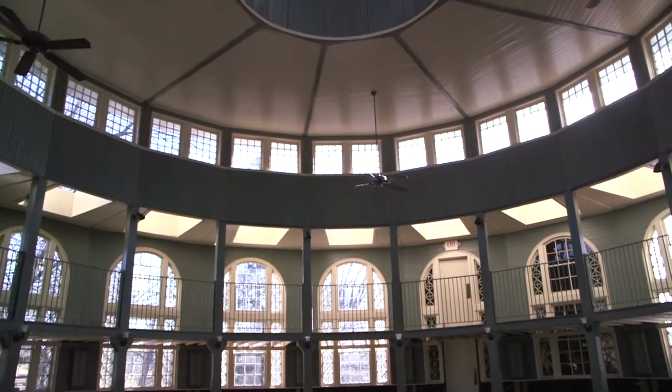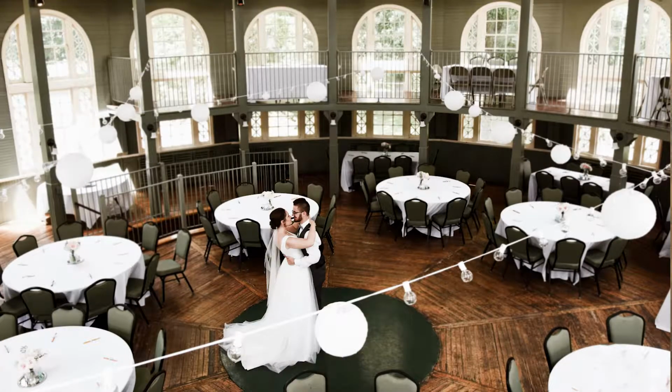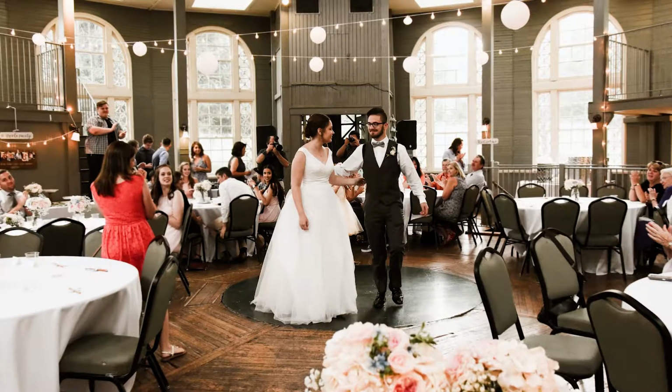The pricing, the size of the building, and my dad also did all the decorating, so he knew it was a place that he could really make look awesome for a reception. I liked it a lot. It had a bathroom. It was very accessible. I really like the features of the building. I think it's unique. It's round. It has the balcony. We utilized all of that.